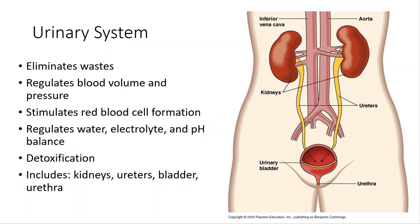Urinary system eliminates waste. It also has a lot to do with keeping the amount of fluid in our blood vessels and the amount of blood pressure we have. This again is an anatomy and physiology 2 topic. This is the one that's going to give the go signal to make more red blood cells.